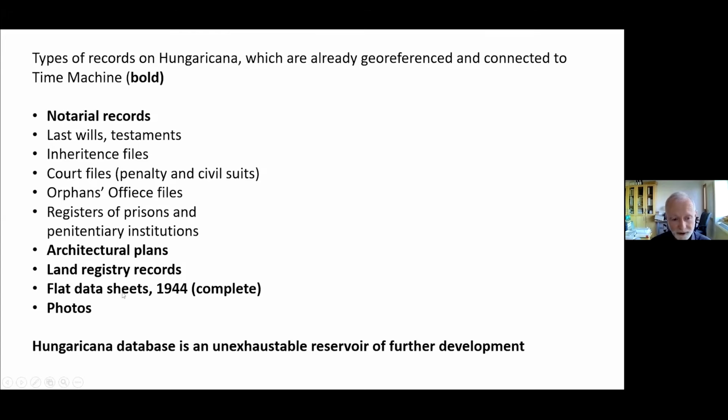Architectural plans and, for example, flat data sheets: it is quite a well-known story, even internationally, that a big set of surveys from 1944, which were made for the preparation of the ghettoization of the Jewry, was discovered in 2015 behind a wall in a flat, just behind the Parliament building, and this whole set of surveys is online and can be searched by navigating on the Time Machine.